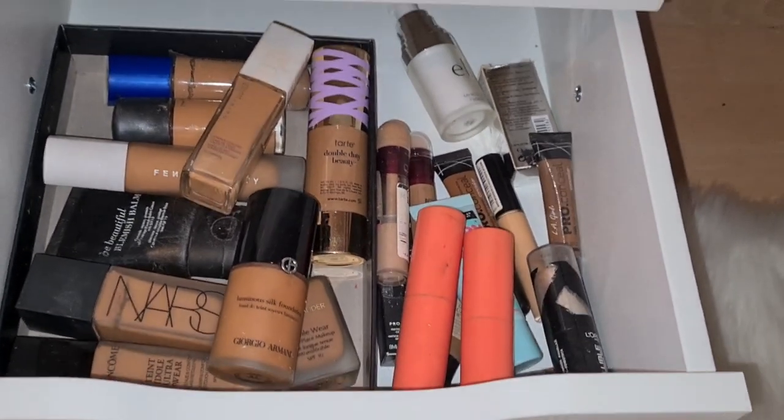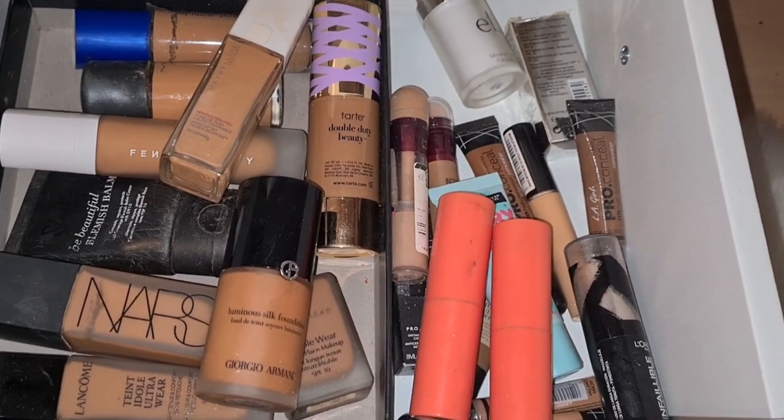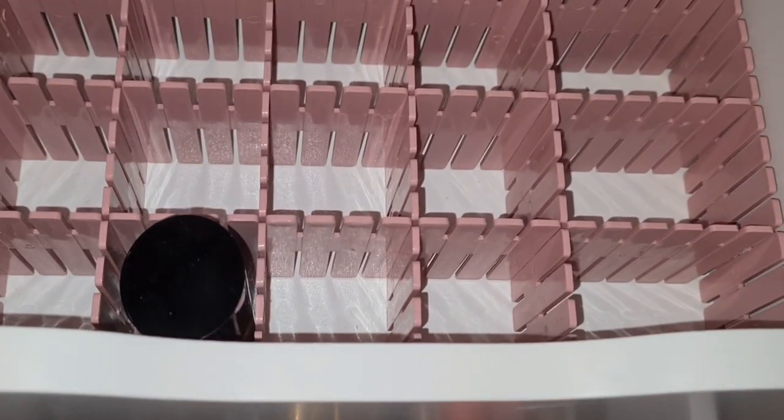I'm no longer keeping makeup just for the sake of it. So everything I have in my drawers, especially now that I've bought these drawers and organized everything, is only going to be things that I actually use. Anything that I don't use, I'm not just keeping for the sake of it. I'm giving it away. I've already decluttered. And this makes me happy.